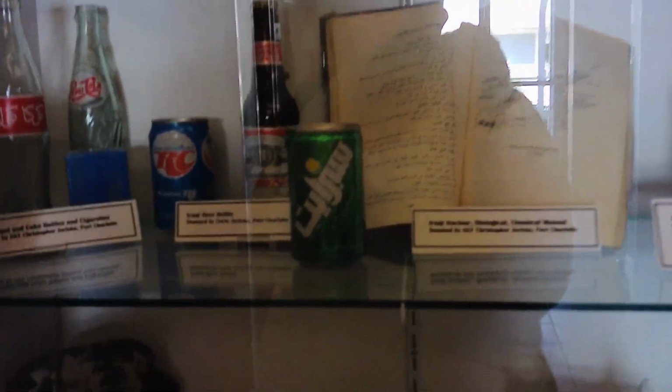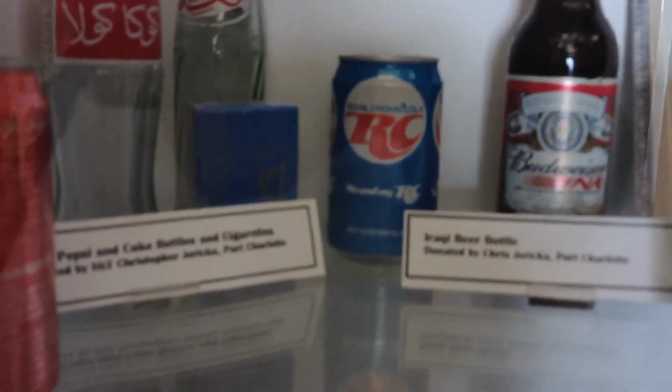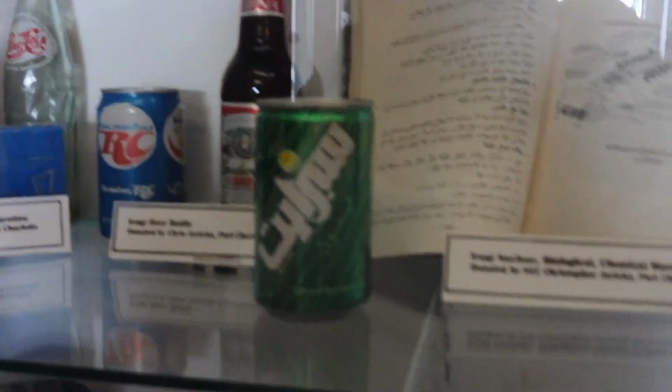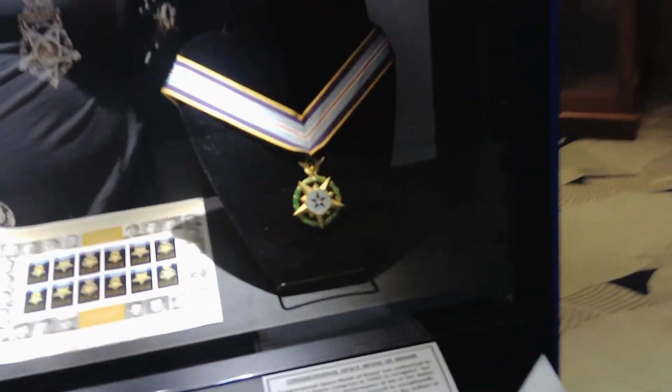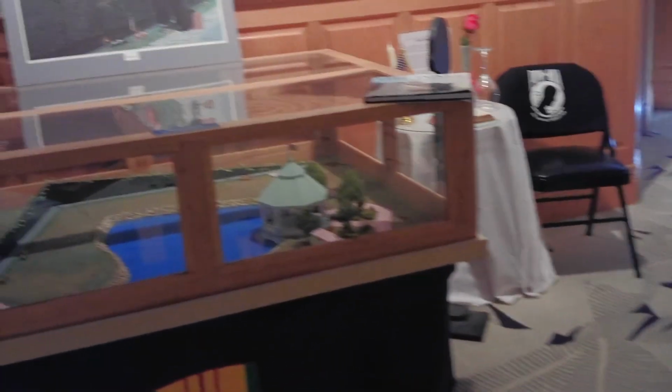And actually upstairs they have flight simulators, and I'm about to do that. 20th century. Oh, there's some more war on here. Look at these soda cans. RC, Coke, Pepsi, Budweiser. The Medal of Honor. It's definitely a lot bigger than I expected it to be.